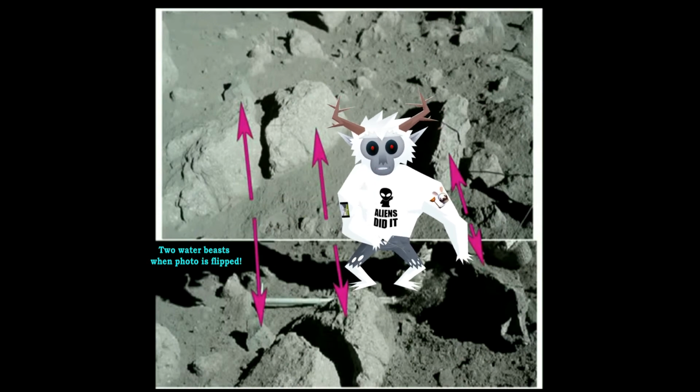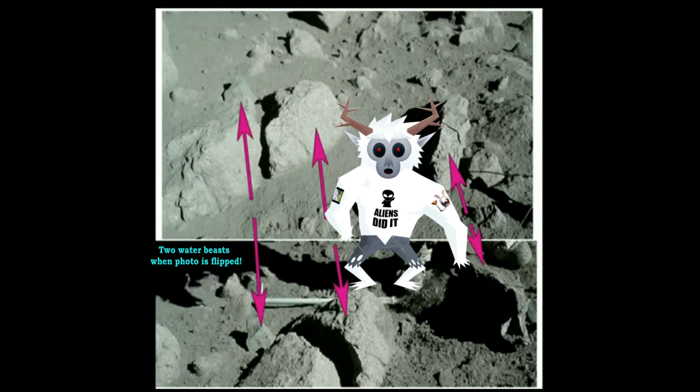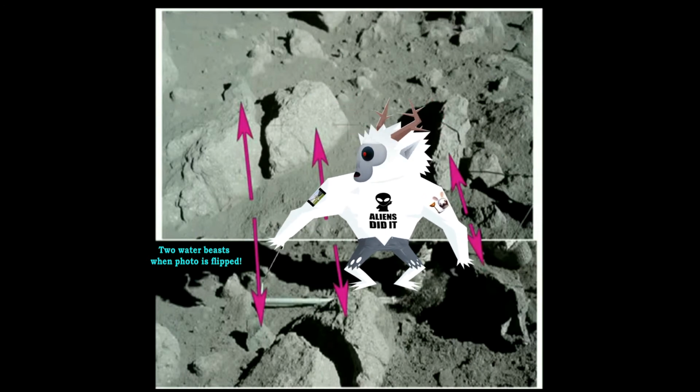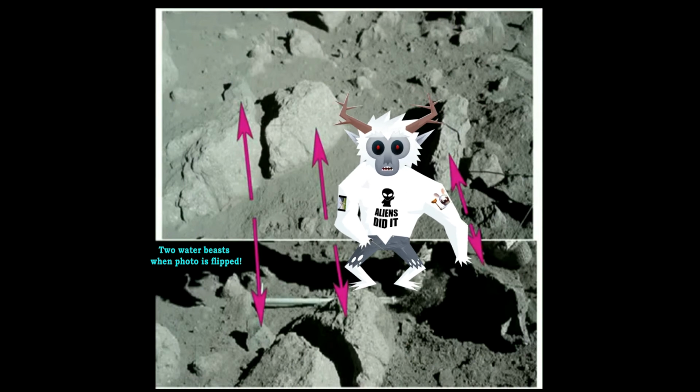Water beasts that we saw right in the beginning of this, eh? One thing I forgot to point out there, friends, I see here this little pecker on this little water beast here. Oh, you see that there? Oh, you see, he's got a hard on for Mysterial Mystery.